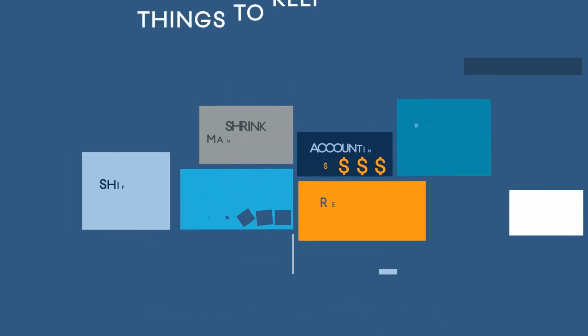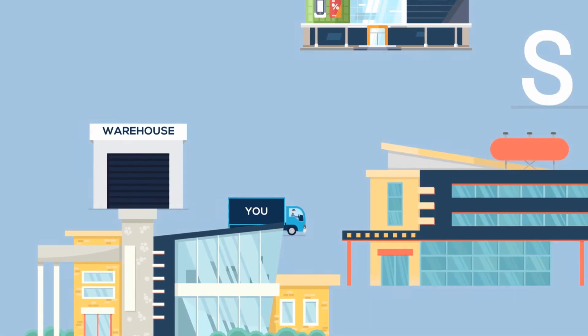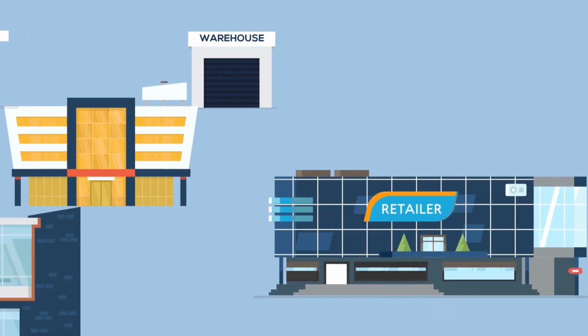SBT is a change and can seem overwhelming at first. It doesn't have to be if you have the right partner. Nexxus Group has been educating and partnering with the leading retailers and thousands of suppliers on SBT since 2003.